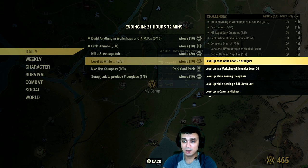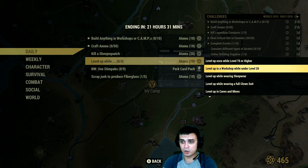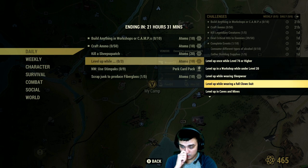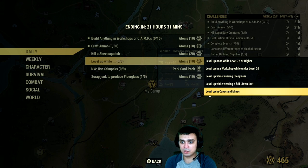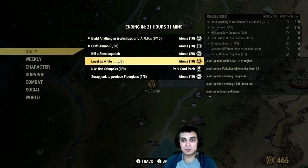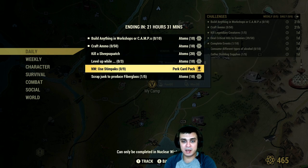So that is: level up while 76 or higher, while under level 20, while wearing sleepwear, while wearing a full clown suit, inside caves, mines, exploring the nuke region, well tuned, well rested, wielding an axe, diseased, engaged in PvP, intoxicated, pretty much. So any of these three at the same time and you get yourself an additional 10 atoms on top.